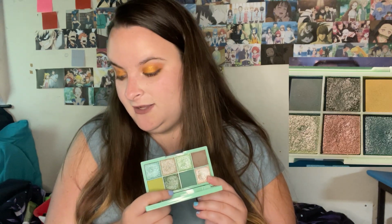Next, I have my I Heart Revolution Mini Tasty Avocado palette. I'm focusing on this dark green shimmer. I have not used it yet since the intro.